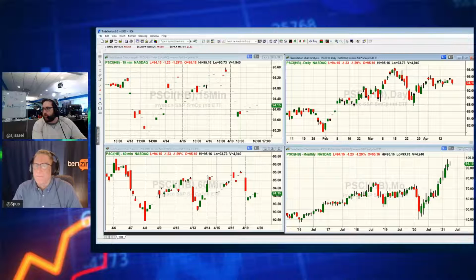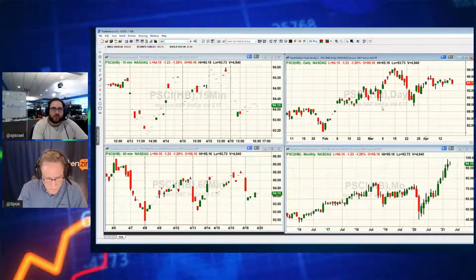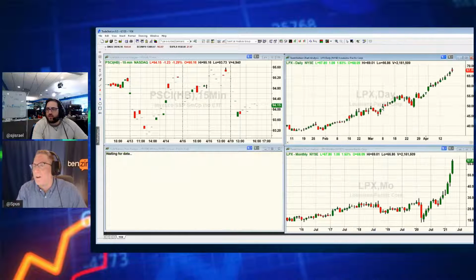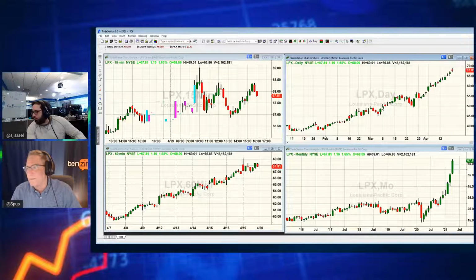LPX, that's another lumber chart, and that one is benefiting from the rally. They're the ones that have cut down the trees and sell it. Is that the one? Is that what they do? Yeah, the forestry. Okay.